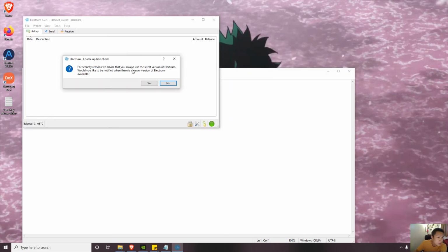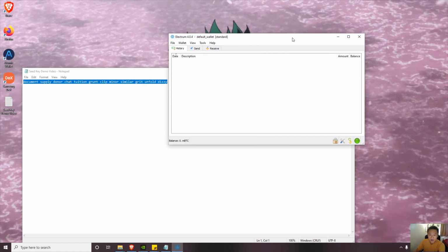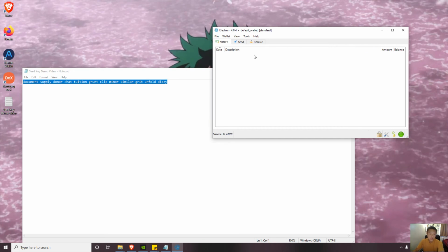For security, we always advise you use the latest version. Would you like to be notified when there's a new version? Sure, yes, notify me. And here we go. It's as simple as this. You now officially have a Bitcoin wallet. And so what do we actually do with this?